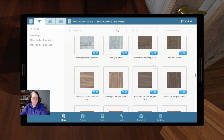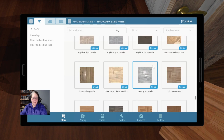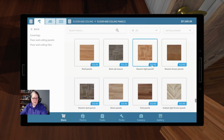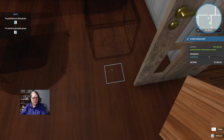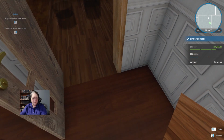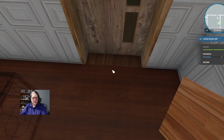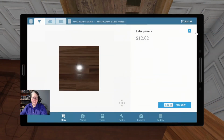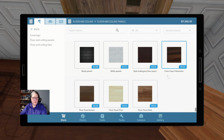It's not the Makua, but it's something very similar. It might be Makua actually, we'll check. A lot of these are new. Maybe it's Feliz panels. That doesn't look right. Yeah, see, that's what I'm trying to avoid. Alright, so we have the Feliz panels from the other room. What I'm trying to do is get a match.